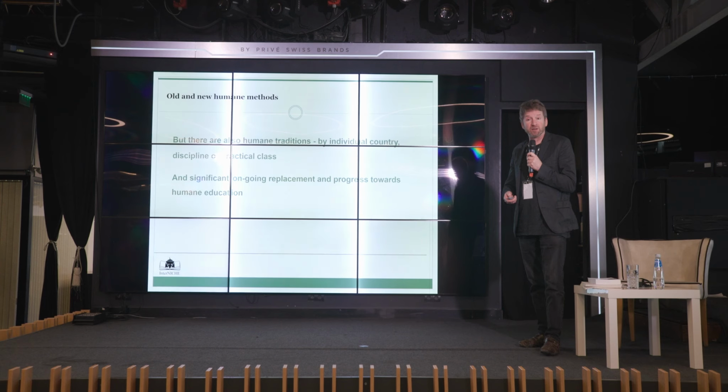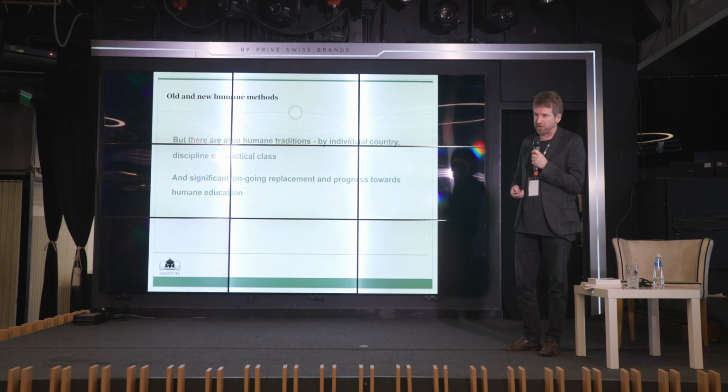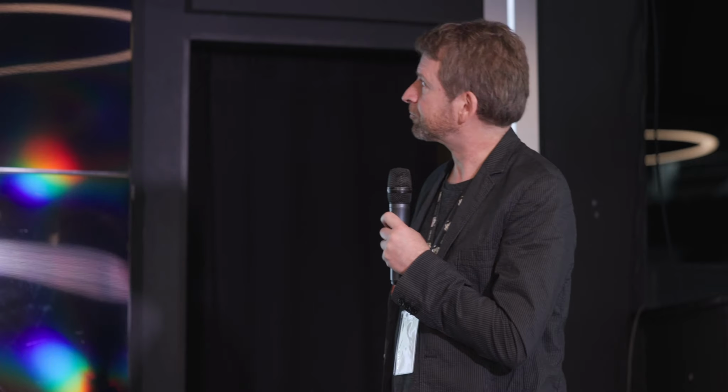And there are a lot of really good case studies where we can see where the advantages of development and implementation of these tools have brought about multiple positive benefits for the students, for the teachers, for the professions, of course, as well. So what is humane education?